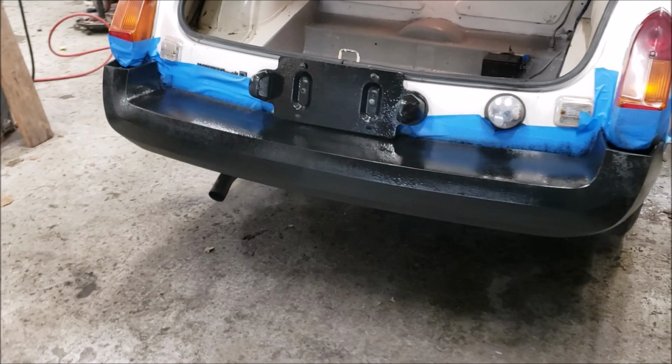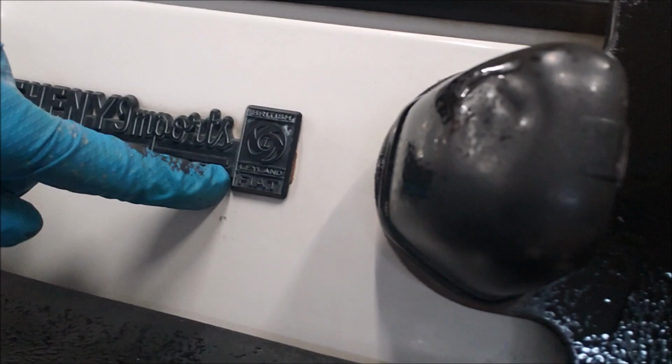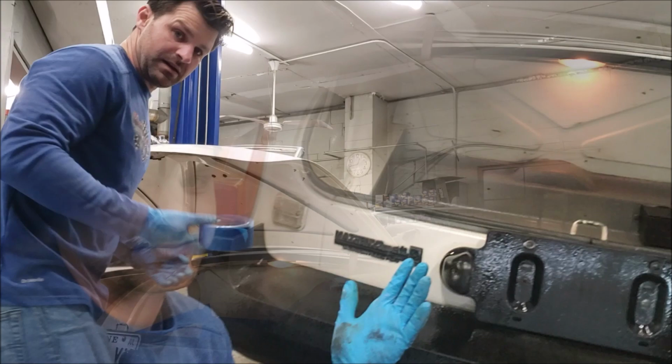While I was taping off the rear bumper trim, I noticed something pretty cool about this car. Check that out. Matthews Imports, Jacksonville, Florida, British Leyland Fiat. This car originally came from Florida, and that badge being on there really makes me think this is the original paint, too.